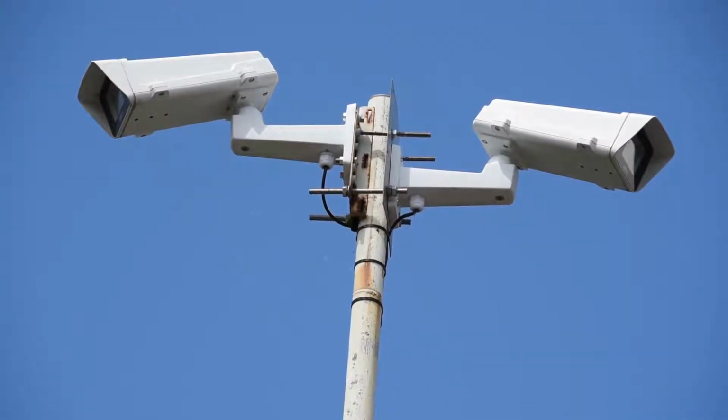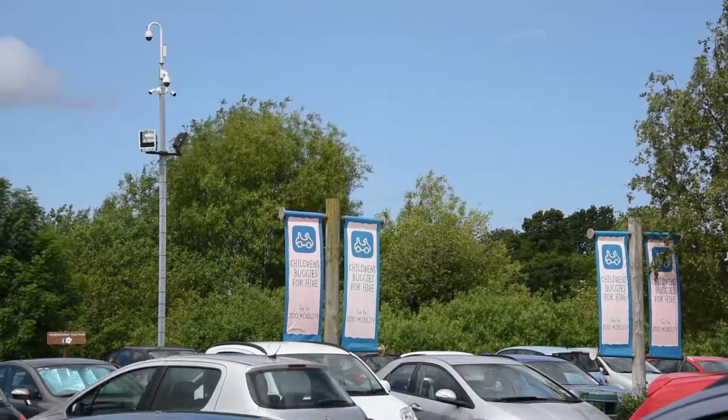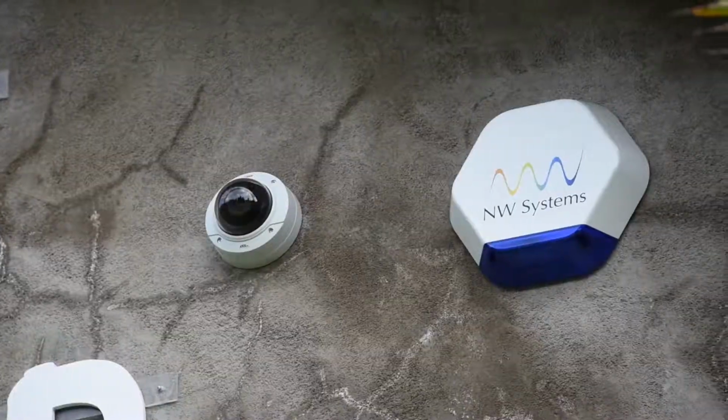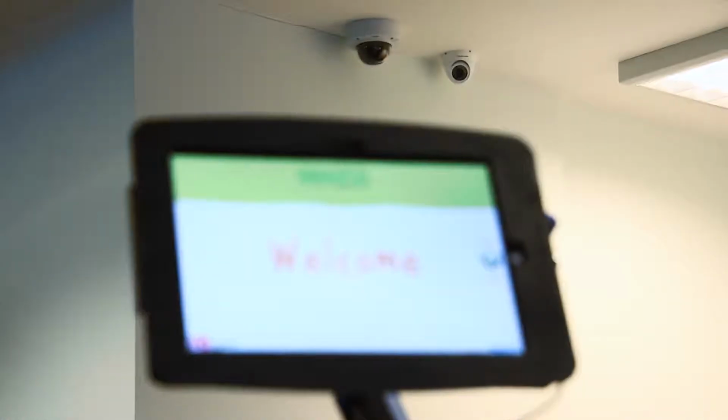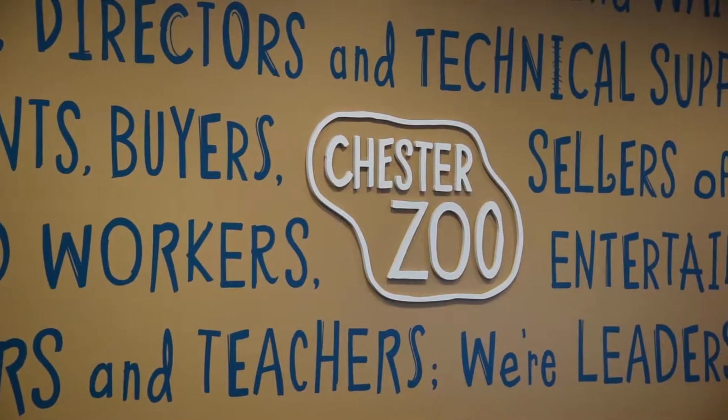With the upgraded video system, we can actually see the images and save them very, very quickly from the system. It's very easy to manage and navigate through the Milestone system. The quality of the Axis cameras is excellent. And that really helps us when we are looking at accident investigations, and we're confident in that material when we forward it to our insurers that they can get a full picture of the type of incidents that have occurred.